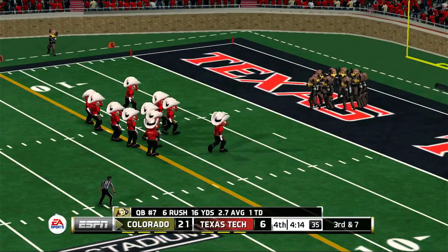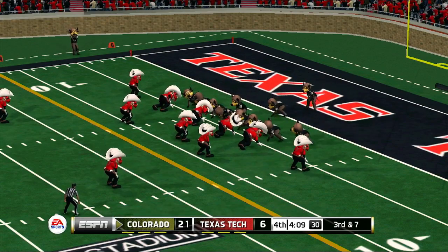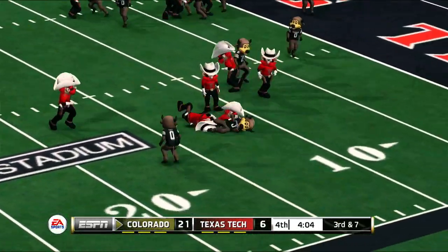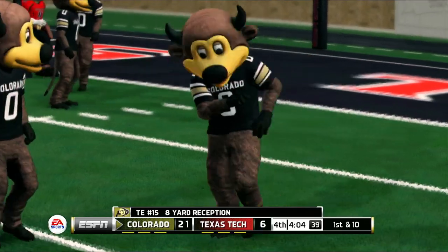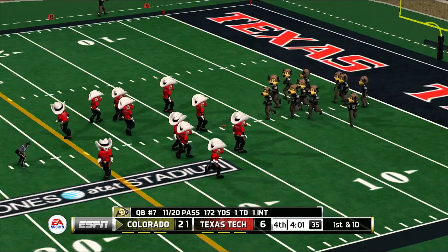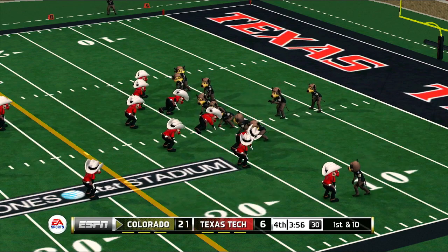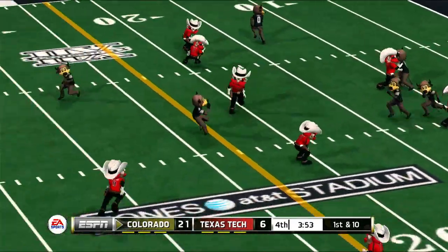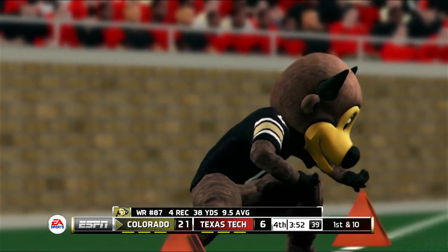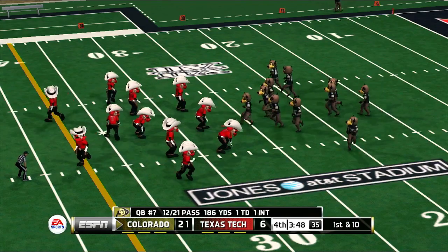It's third down. They're deep in their own territory. They line up in the jumbo set. And he's taken down at the 13. He makes the catch and has a first down. And he's tackled at the 27-yard line. First and 10. Ball on the 27-yard line.